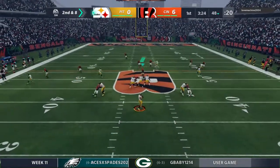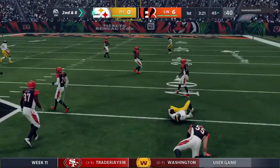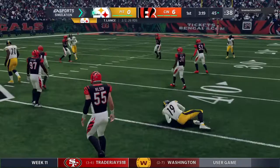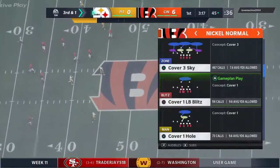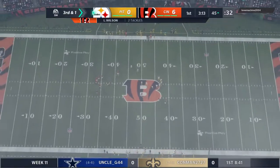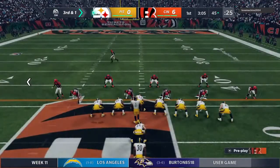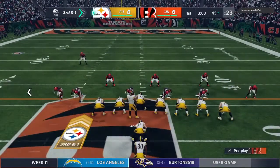Here's 2nd and 8. He'll find Smith-Schuster. That's complete. And he'll be brought down at the 45-yard line. Smith-Schuster. One thing we do know, he's going to get his catches. So as they move forward defensively, got to continue to focus on not giving up the big play when he does catch the ball in the secondary.